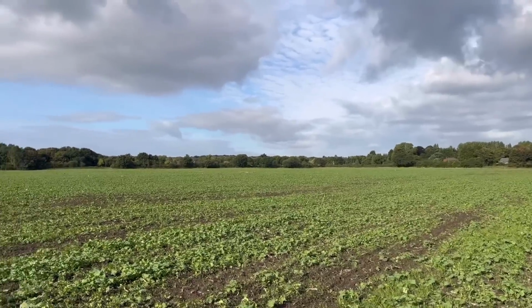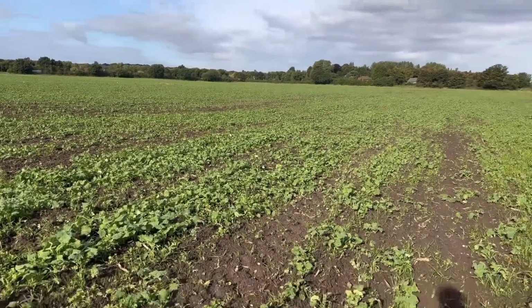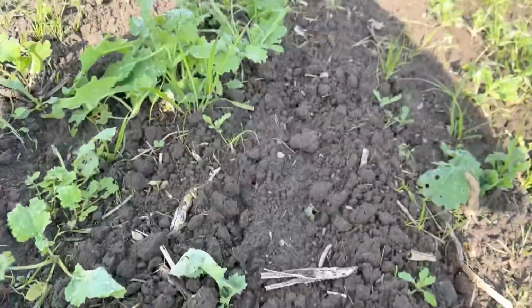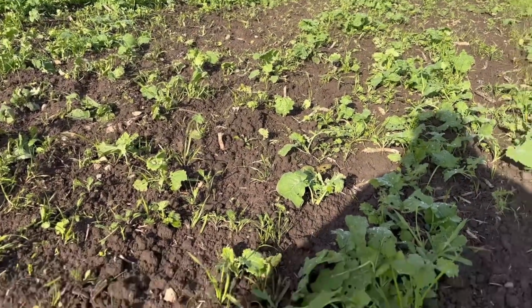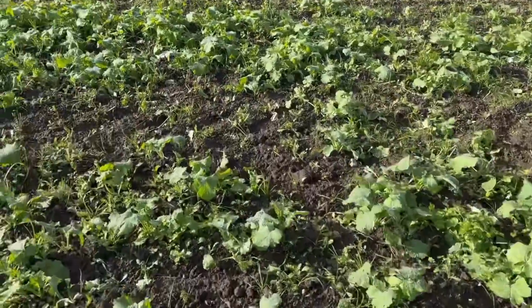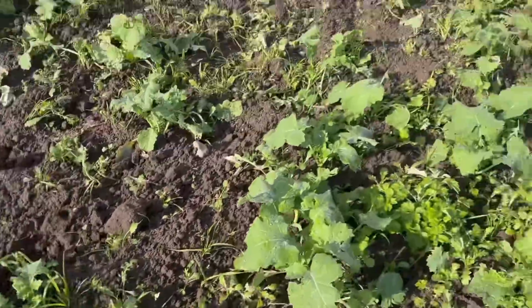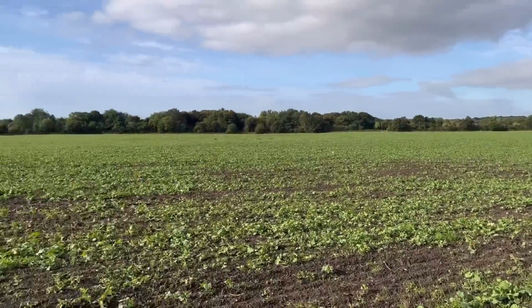Some pigeons on here grazing on the volunteer OSR. This has been sown with wheat on Saturday, but luckily it's not coming up yet because we're going to spray it with a pre-emergence spray and kill off the OSR, which hopefully the slugs are grazing on at the moment and not the wheat seed. But if it comes up, we won't be able to put the glyphosate in, so we'll struggle killing the OSR.